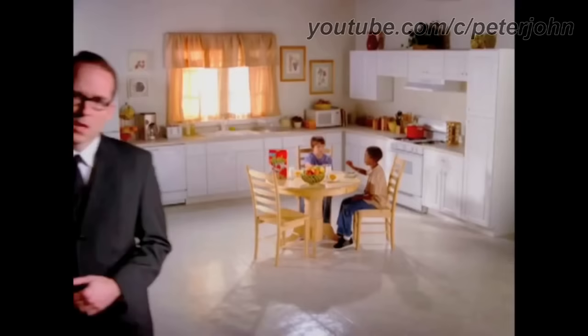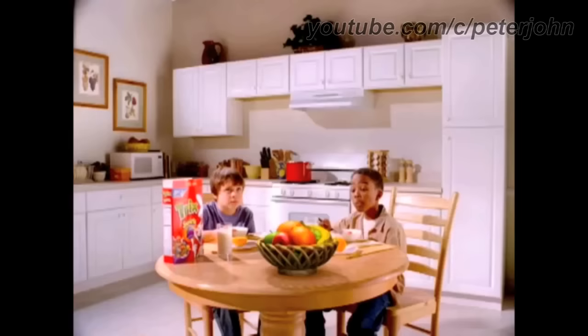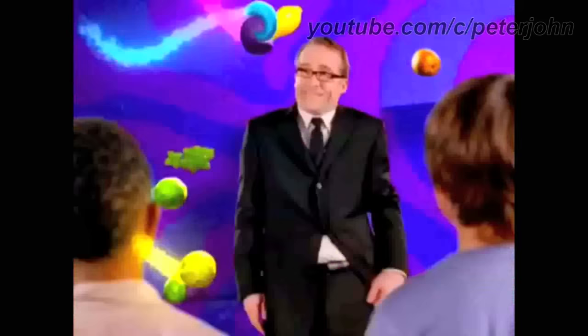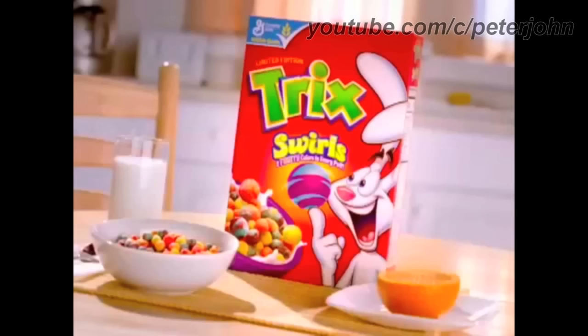Here is a commercial. When two tasty fruity Trix come together, you get new Trix swirls. With mouthwatering fruity colors. Like berry, berry blue. Delicious. Swirlies. Lemony green. Yummy. Swirly yummy. Rasp orangey orange. Just want to taste it. Silly Rabbit, Trix are for kids. Sweet. New Trix Swirl cereal, part of your good breakfast.